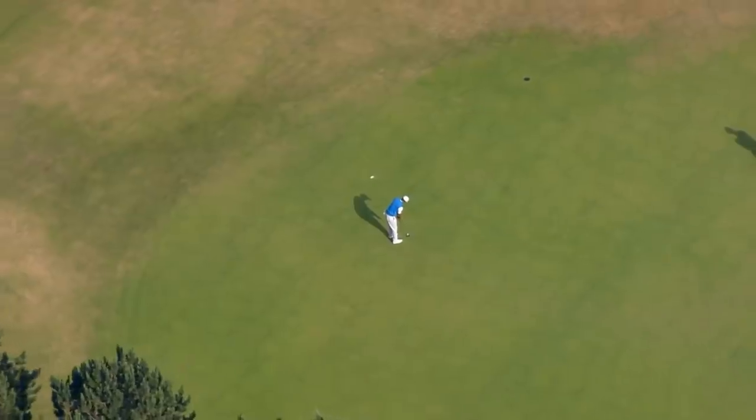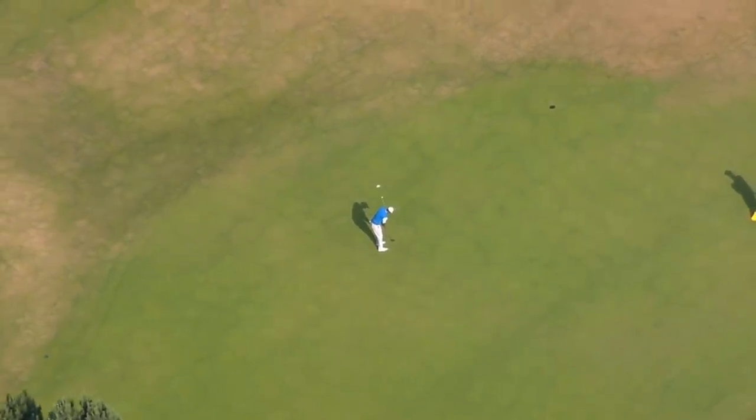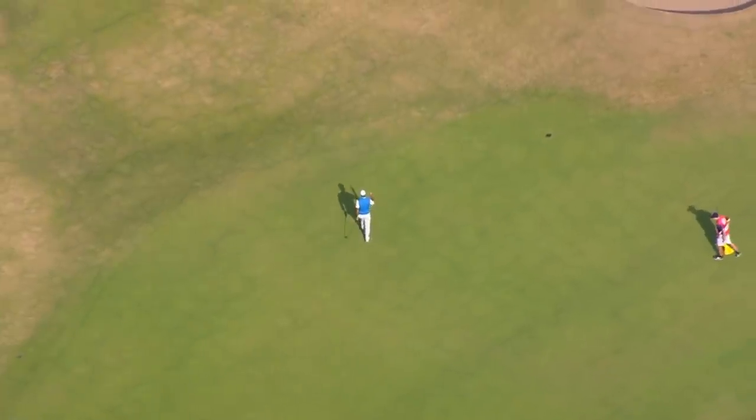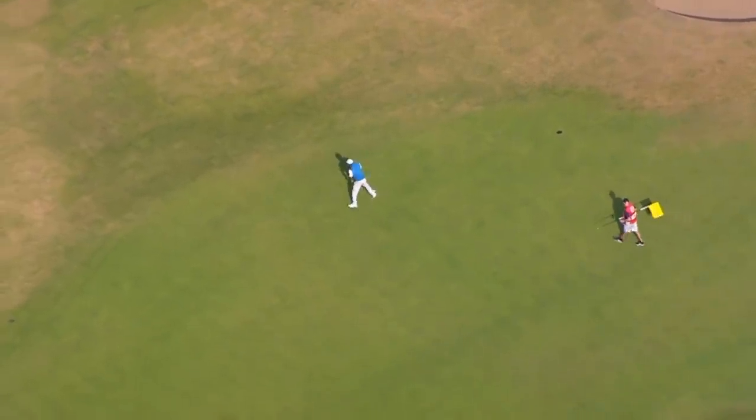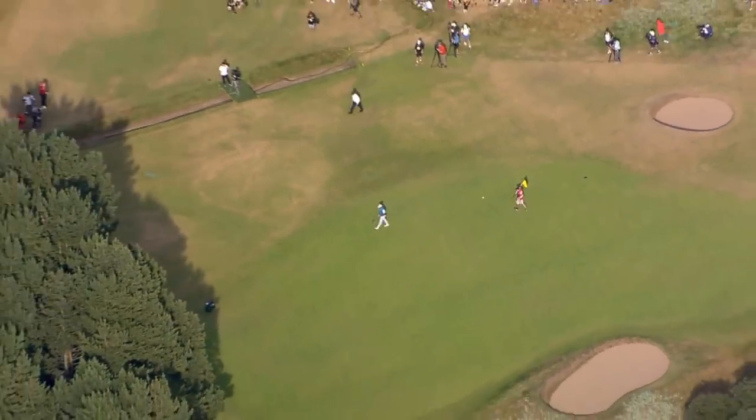One thing you see from Tiger Woods, he wasn't too cute with his bunker shot. He made sure that he got it out of the bunker to give himself a chance to make his putt, and then hit a lovely putt dead centre of the cup and move on to the 10th.